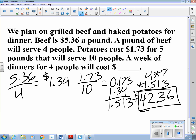just to see. So if you figured out a week's worth of different kinds of meals, you could kind of compare, you know, and plan what kind of meals you like, what kind of food costs you're going to have.